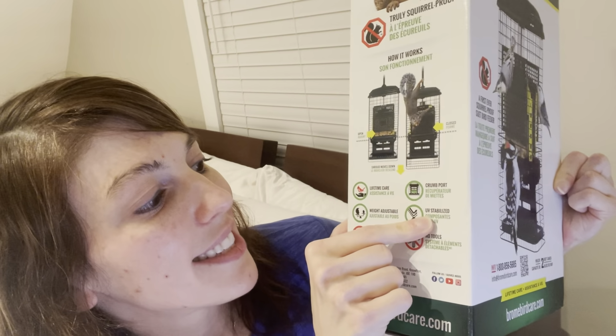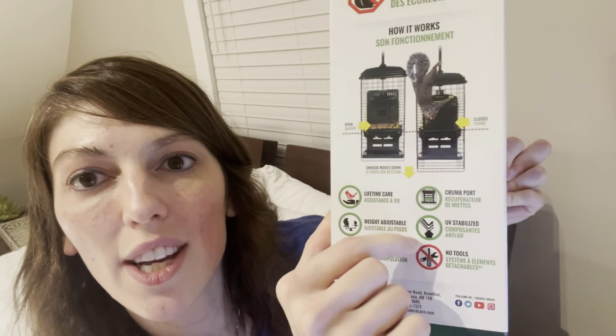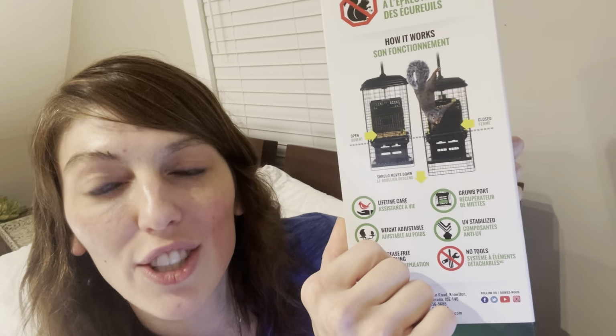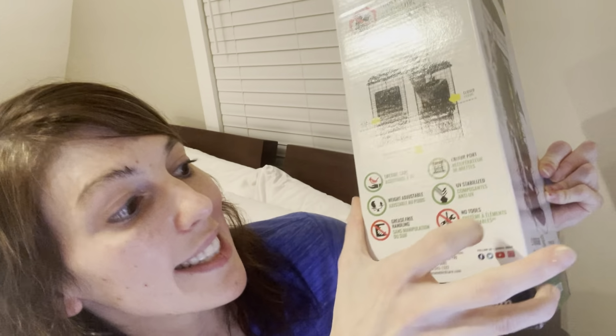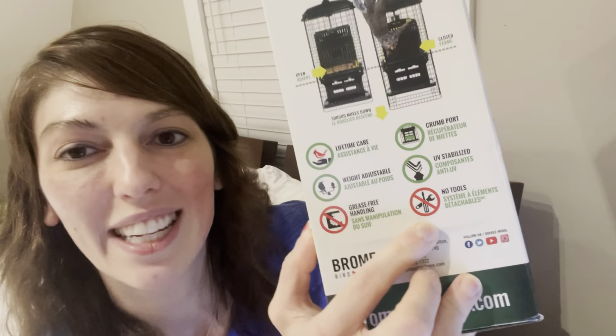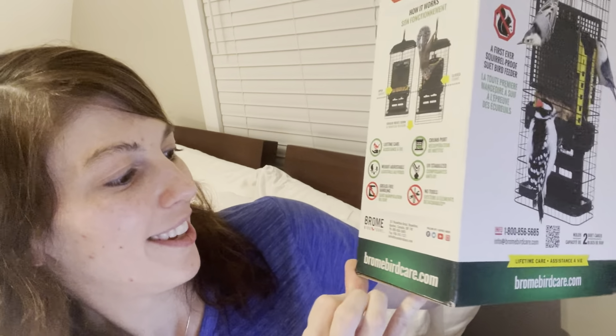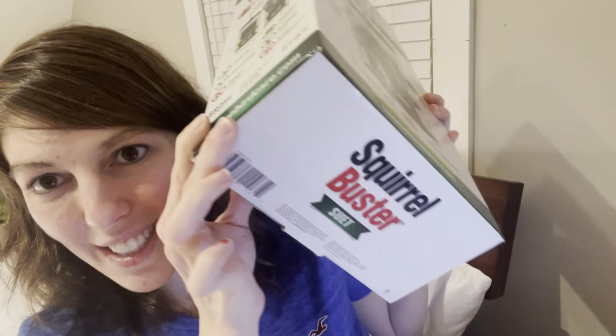And then it says UV stabilized, so it just shows a picture of the sun bouncing off of this bird feeder. And it says no tools. You don't need any tools to put this thing together. Just get it out and do it. Okay? All right, and then there's the bottom. It says SquirrelBuster Suet, and here's the top. SquirrelBuster Suet, let's go. All right, let's just go ahead and get it out of here.